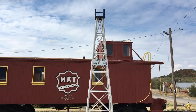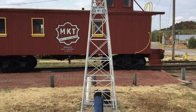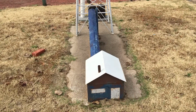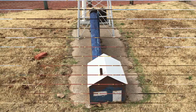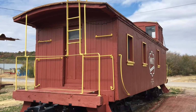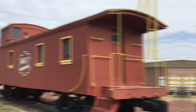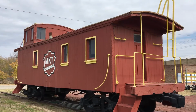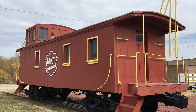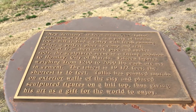Osage Hominy number one. This is obviously a model. This looks like it would have been a very big caboose back in its day. Definitely not a small one.